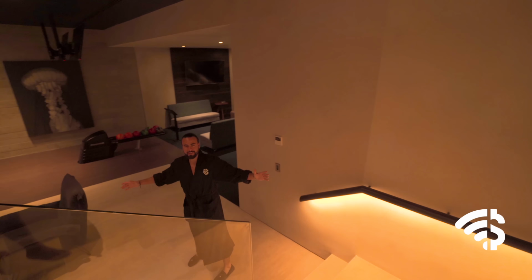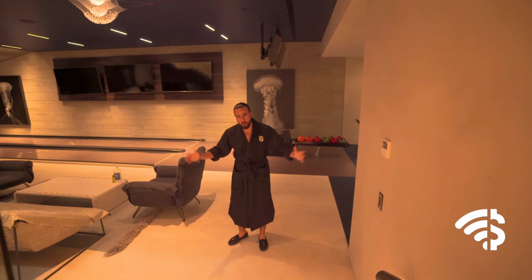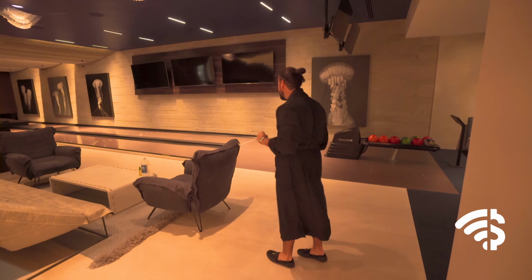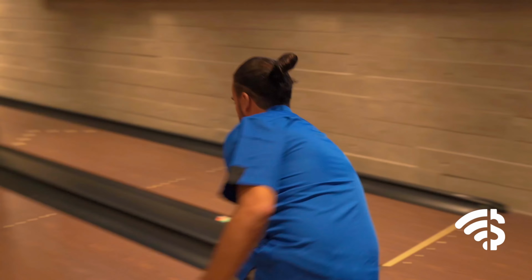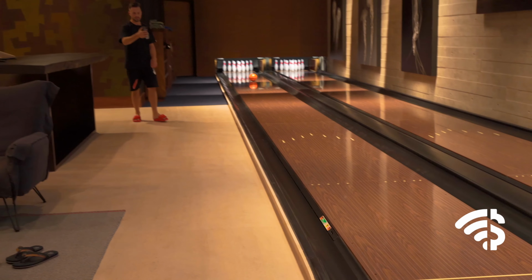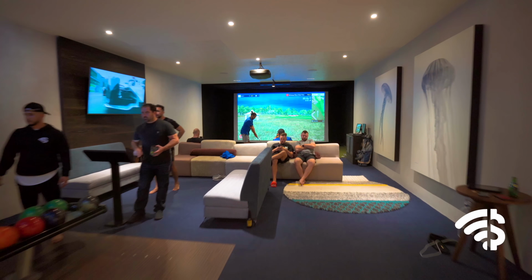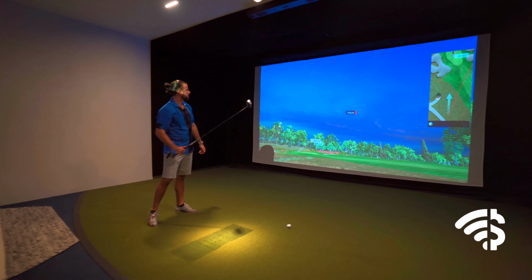I cannot believe this, but here we are in our private bowling alley inside the home. Not just one, but 2 lanes. This is where we really come to have fun. Over here on the left-hand side, this is where we do some golfing. Got to practice the swing. We got a full-blown golf simulator. Incredible.